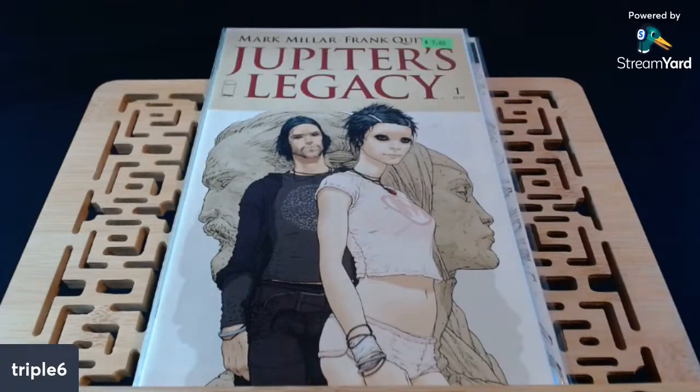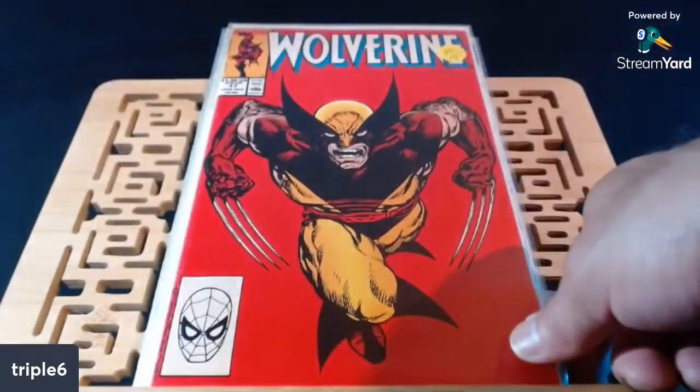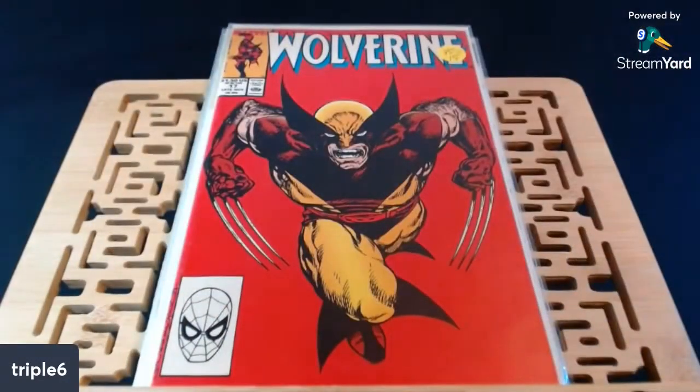And of course, this was back when I was reading them back in the day. It was great storylines. But to me, this has the potential to be another iconic Wolverine cover. Just beautiful. We've got Wolverine number 17. Just the good old days, man. But look at that cover. Wolverine getting ready to go ham on this red cover.